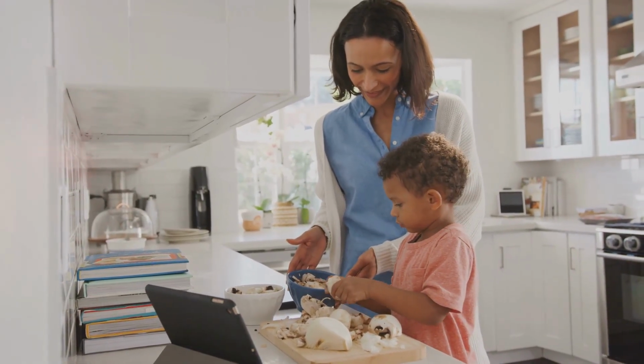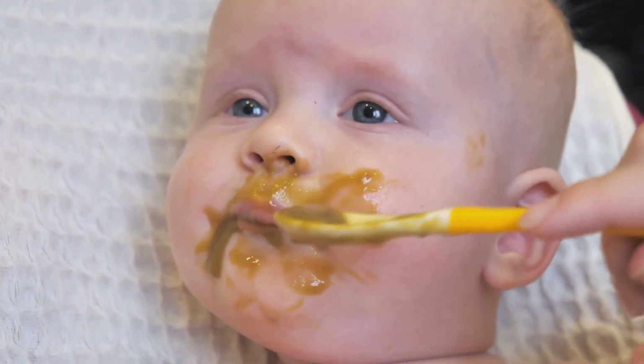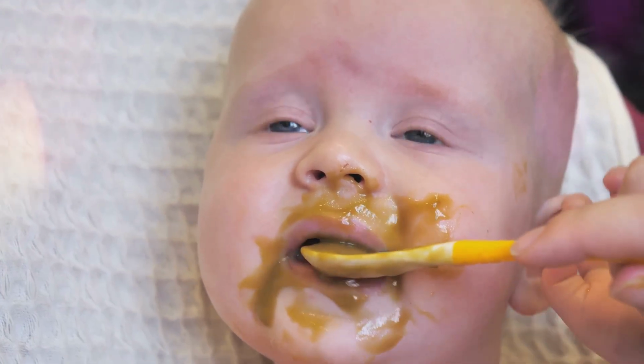All right, y'all, let's get cooking. This first recipe is a family favorite: soft suji upma. It's gentle on little tummies, packed with nutrients, and so easy to make.